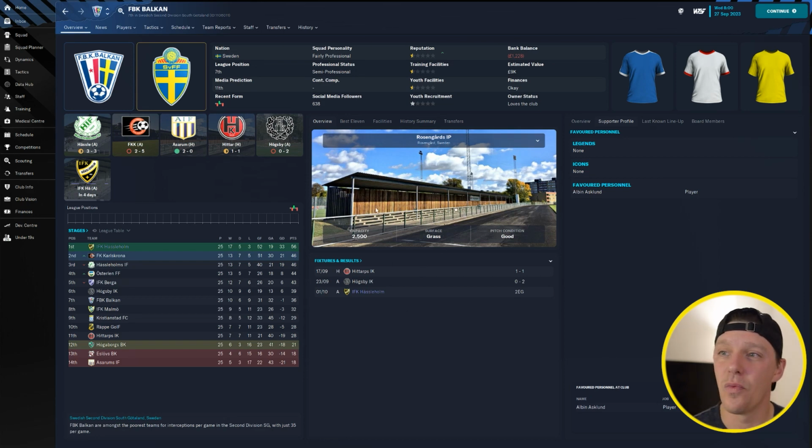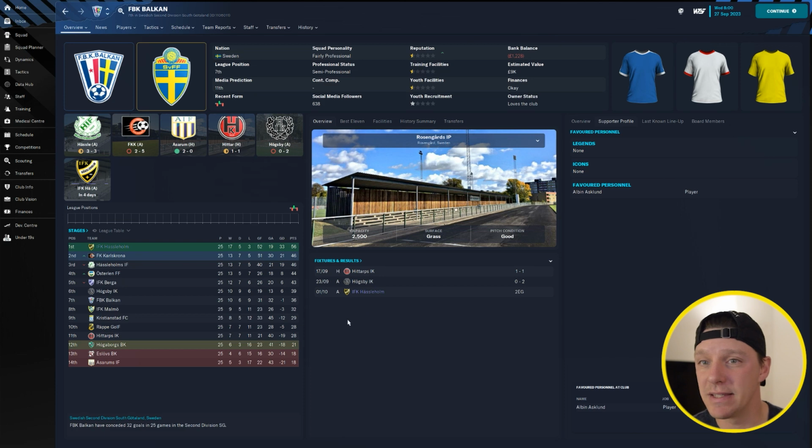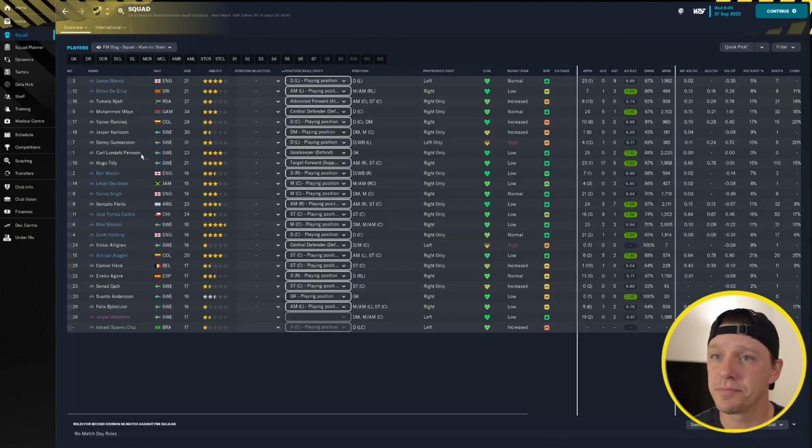Look at this wonderful shedded stand here. Rosengard's IP, 2,500 capacity. And where are they sitting? They are sitting 7th in the table right now. So let's have a look and see what we have done with our squad.